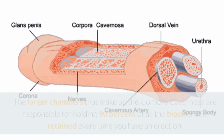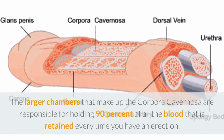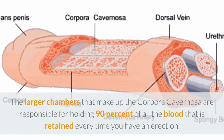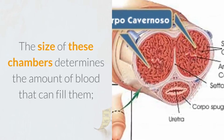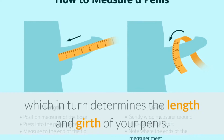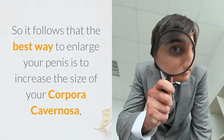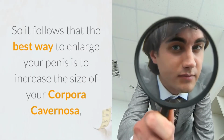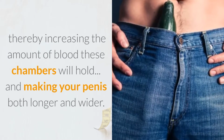The larger chambers that make up the Corpora Cavernosa are responsible for holding 90% of all the blood that is retained every time you have an erection. The size of these chambers determines the amount of blood that can fill them, which in turn determines the length and girth of your penis. So it follows that the best way to enlarge your penis is to increase the size of your corpora cavernosa, thereby increasing the amount of blood these chambers will hold, and making your penis both longer and wider.